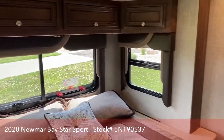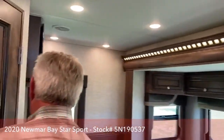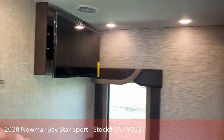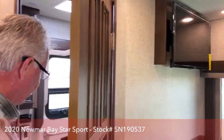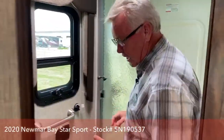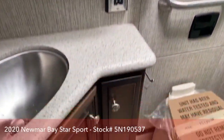So let's swap places again. One thing I will point out is your TV here, which pulls out and pivots. And then here is the bathroom. Now this is one place that you do sacrifice a little bit of space, being 28 feet. It's not a huge bathroom, but let's take a look at it.